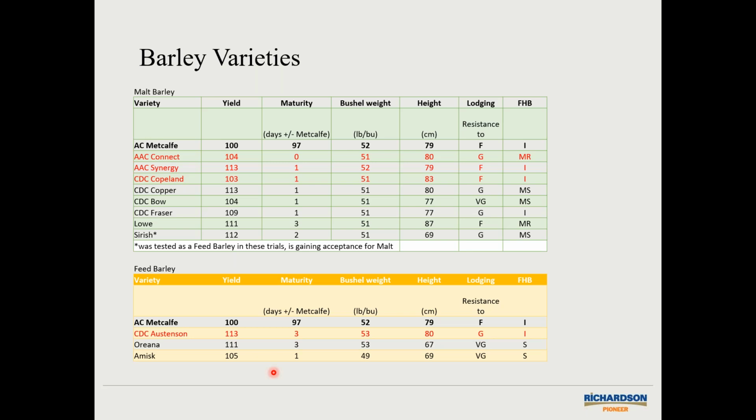Lodging is also a very important factor to consider when selecting your malt barley. Although they are similar in their ratings, you will see slight differences both in the posted data and the data that you observe on your farm. It seems to go hand in hand. The higher the yield, the poorer the lodging rating.